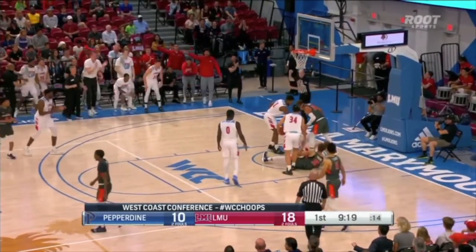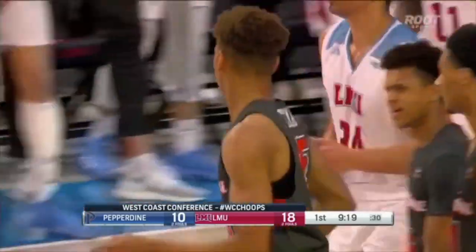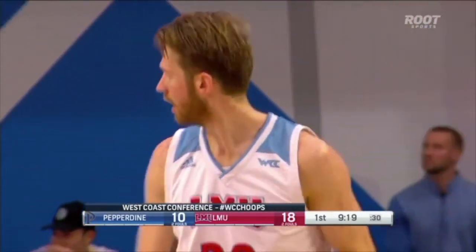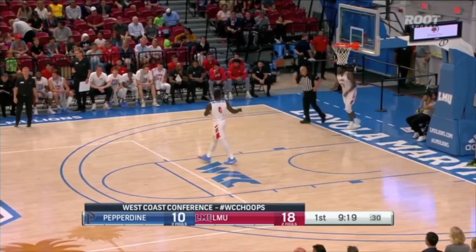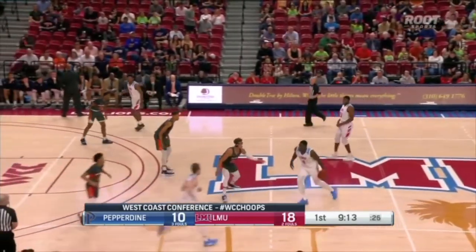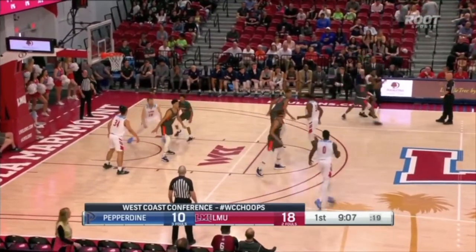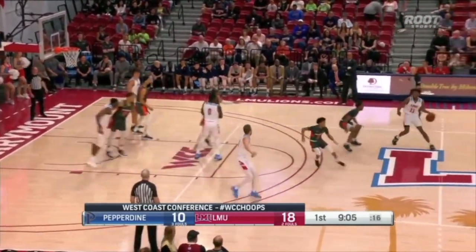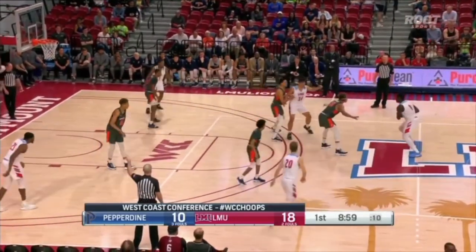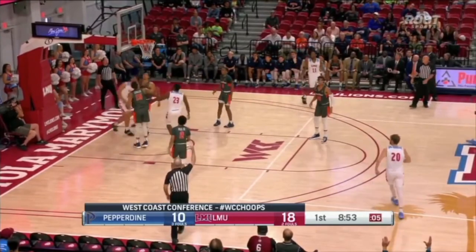Kameron Edwards, going to be a charge. LMU is doing a very, very good job defensively. They're limiting Pepperdine to one shot. Right there, you see the hustle play, step in and take the charge. It's not easy to play offense and be this deliberate for most players, and so the discipline that the LMU players have is very commendable.